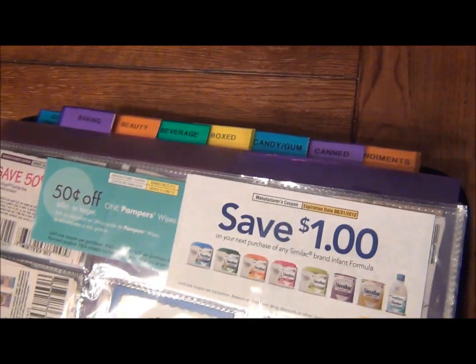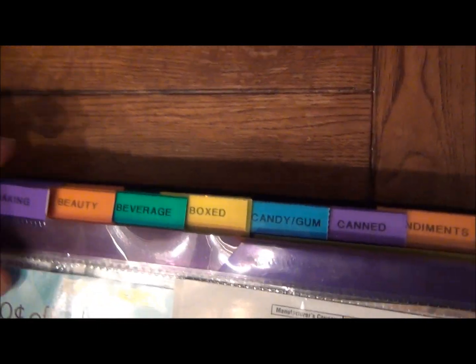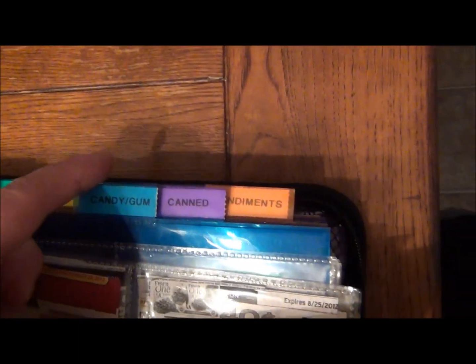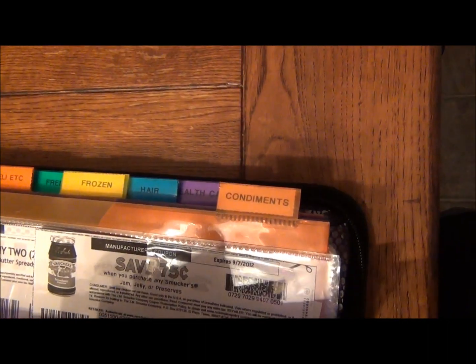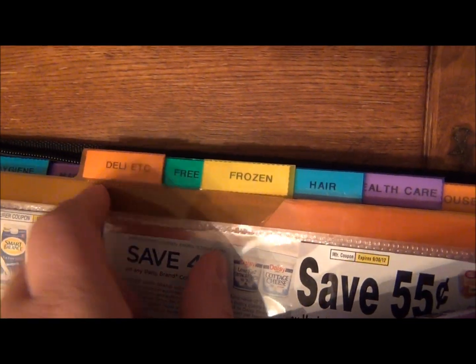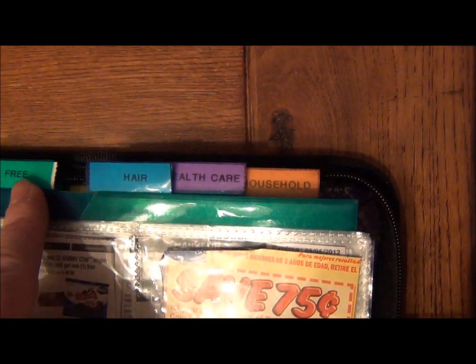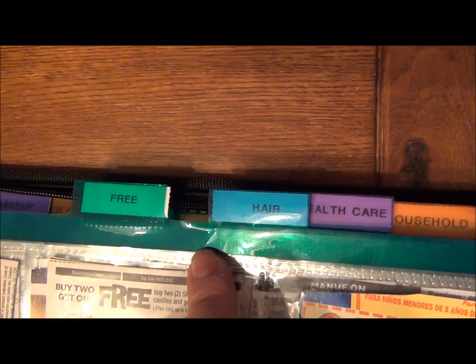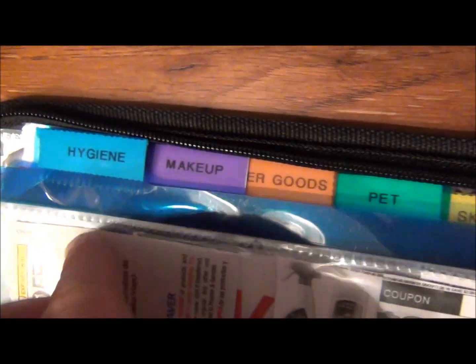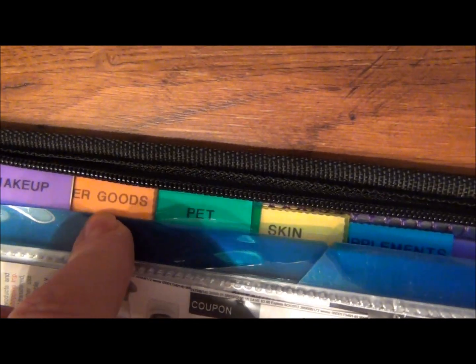So going through my categories, I have baking, beauty, beverage, boxed, candy and gum, canned items, condiments, cookies, crackers, snacks, dairy, deli, but deli for me also includes bread, frozen, free stuff, free hair products, healthcare, household products, hygiene, makeup, paper goods, pet, skincare, supplements, and then miscellaneous.